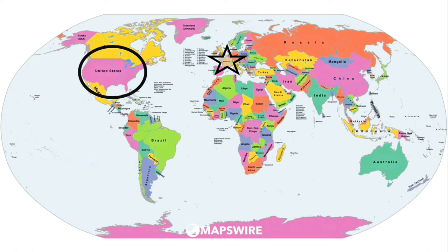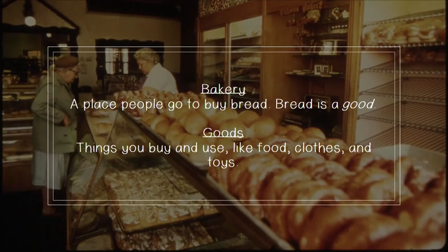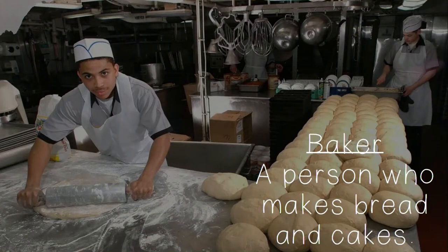In the book, Nanette is going to buy her baguette from the bakery. A bakery is a place where people go to buy bread and cakes. Bread is a good. Goods are things you can buy and use, like food, clothes, and toys. The community helper who works in the bakery is called a baker. A baker is a person who makes the bread and the cakes. Nanette is going to buy her baguette from the baker, but she runs into some trouble along the way.